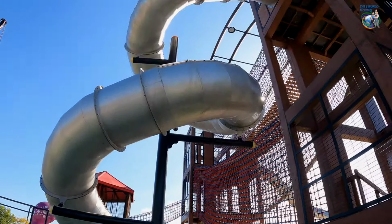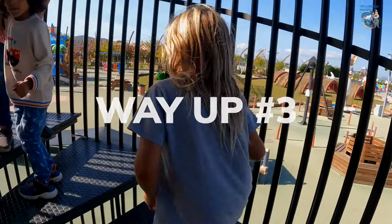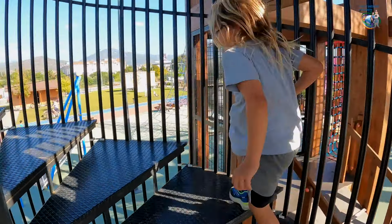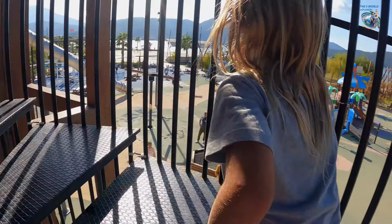It's a loop-de-loop-de-loop. Back down the slide, okay? We're gonna go back down the slide. But this time, as you guys see, we really like the slide. This is the third way to get up, by stairs, which go around and around and around. You're getting kind of dizzy.